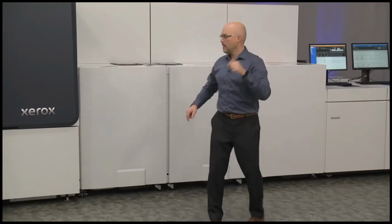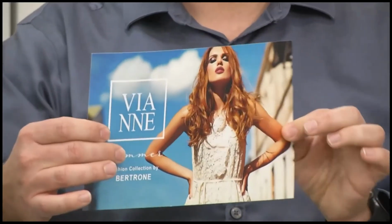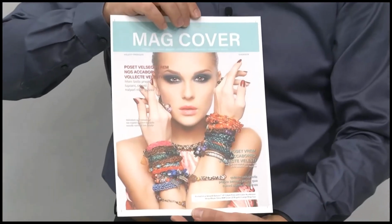So, let's see what that signature image quality is all about. Here's what I'd like to do with you. I want to show you some samples that have come off Baltoro with Color Accelerator. I'm going over here. So take a look at this. Once again, postcards. Up to 300 GSM, 110-pound cover. Look at that saturation. Magazine covers.